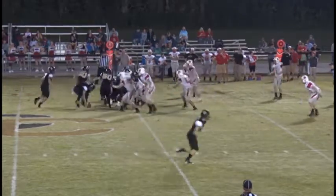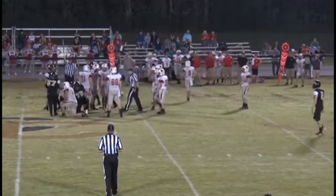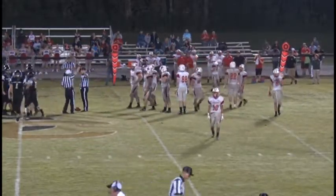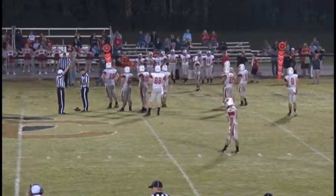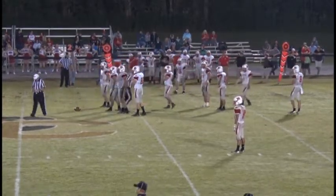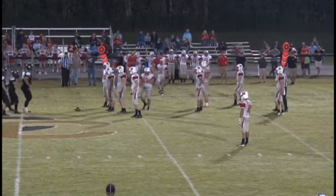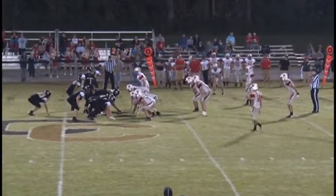Ashlock under center. Ogletree in motion. Ball is fumbled, and Ashlock lays down on it. It's going to be a loss of about 2 or 3 on the play. Just a fumbled snap there. Ashlock coming over to the sideline to get the call from the coaches. It's going to be 2nd down, loss of 2 on the play. 2nd down and 12. Ball at the 47-yard line.